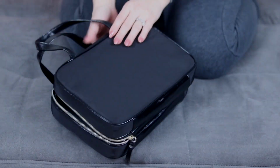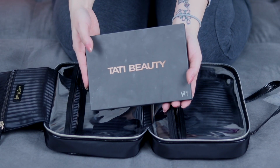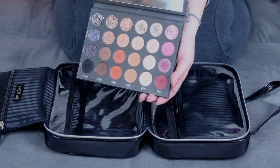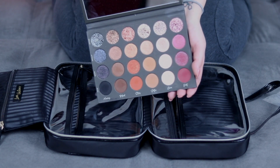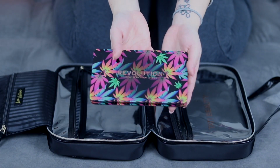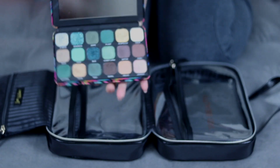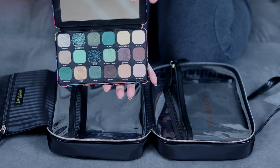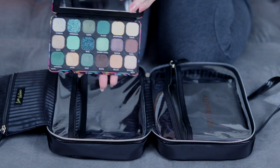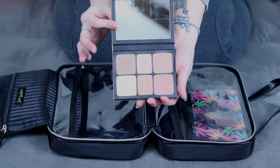I have this Victoria's Secret bag that I actually got for free. The first thing I'm gonna be putting in here is the Tati Beauty palette because it has so many neutral colors, and because I'm gonna be going on my trip during New Year's, I figured I can do all kinds of looks with this. The second palette I'm gonna be taking is the Makeup Revolution Chill palette, and I love this because it gives me a little bit of different colors with greens, and I can also do a regular natural look with this side. Next, I'm gonna be packing my tried and true Smashbox Cali Contour palette.